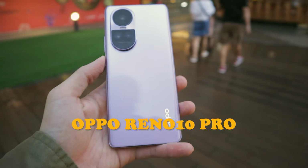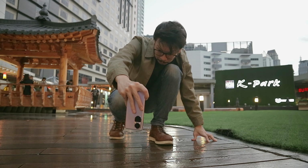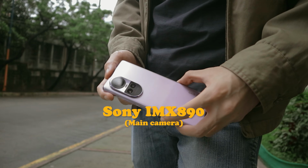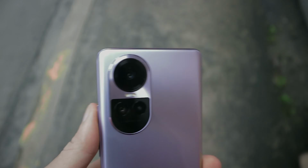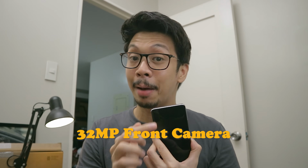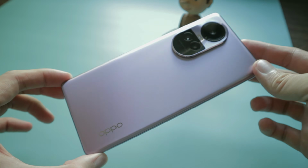We have our hands on the OPPO Reno10 Pro, a phone which is less than 30,000 pesos, which now has a telephoto portrait camera, an upgraded Sony IMX890 main camera, an ultrawide camera, and a 32 megapixel Sony front camera. This phone has no business being called a mid-range phone. So, let's test it out.